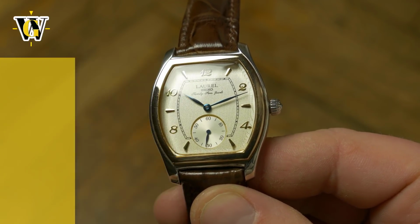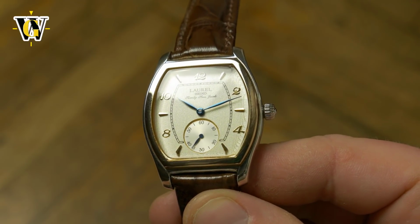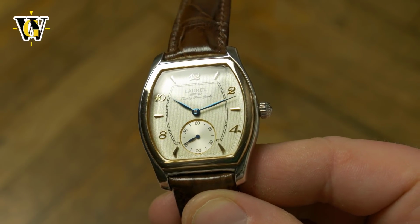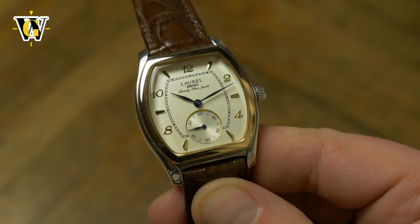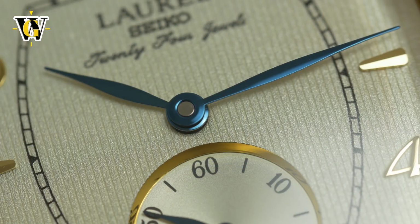This watch also shows one of the things I love about Seiko, and that is the fact that no matter how much you think you know about Seiko and their history, and no matter how many models you know of, there are always hidden gems to be discovered that will make your jaw drop. This is one such gem.